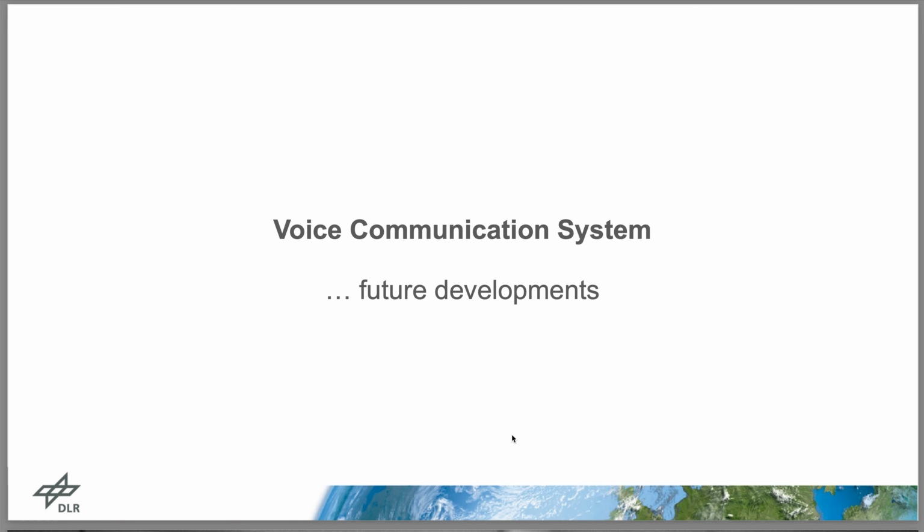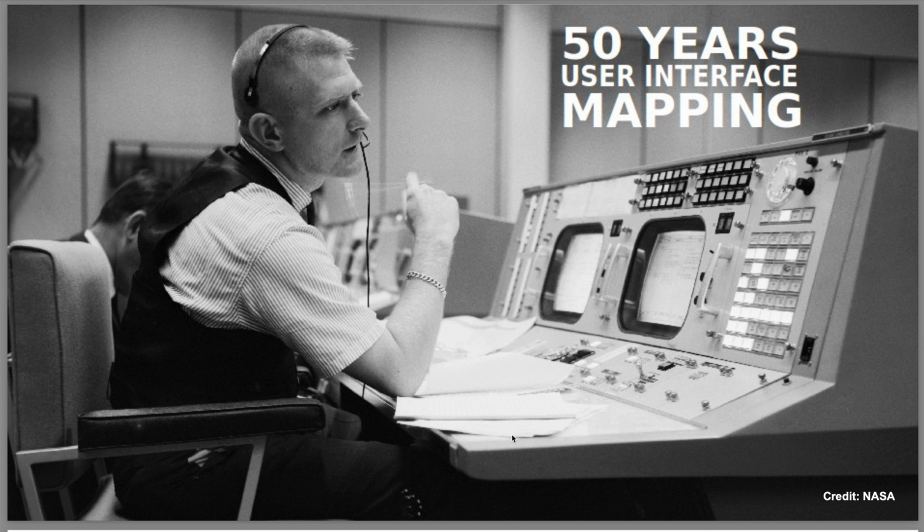So what are future developments for voice communication systems? What are we doing? Up to now, we have 50 years of user interface mapping. You can see the voice communication system here in the right part of the screen. We have a lot of buttons, and some buttons are selected and some buttons are not selected. These are actually knobs, so hardware buttons integrated within the console.